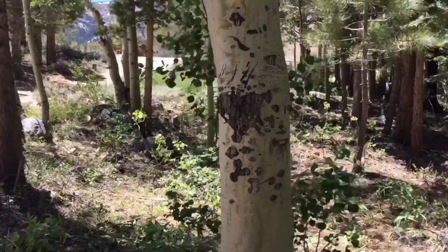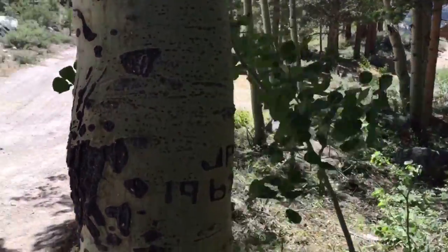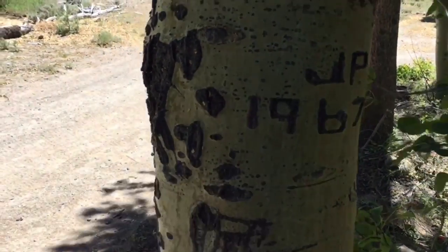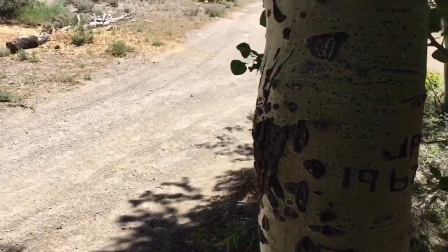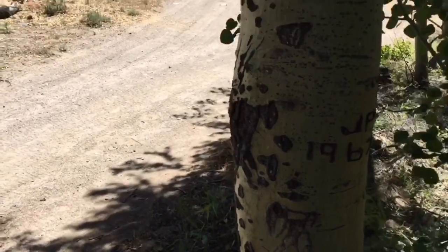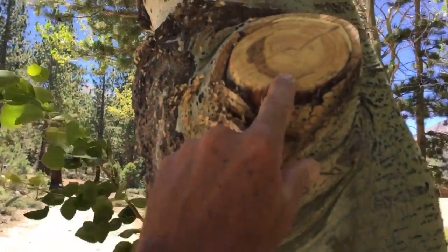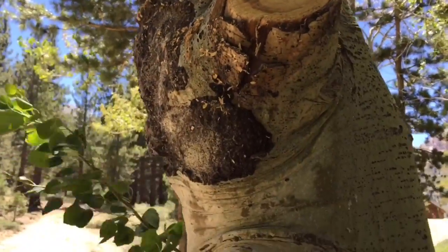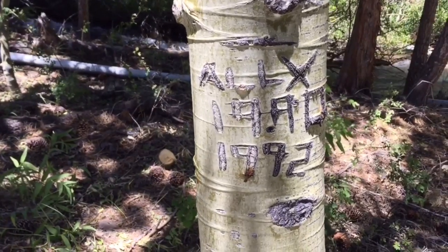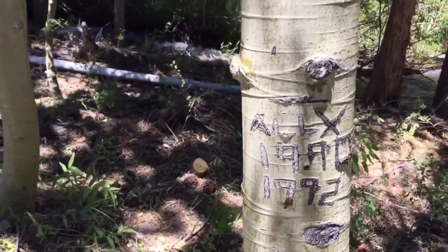Now I don't know how old these trees are. I can just look at the dates on here. There's a date, 1967, JP. That's not a real big tree, so clearly they grow really, really slow. I need to find something where I can count some rings. ALLX 1990, and then in 1992 they came back to do it again.